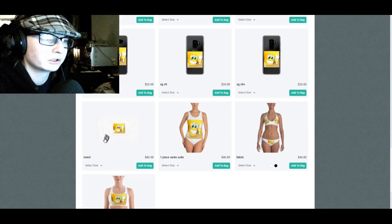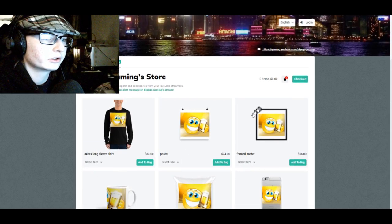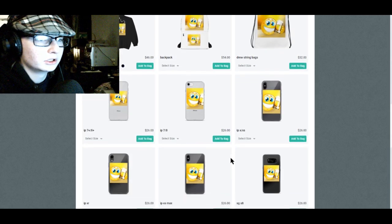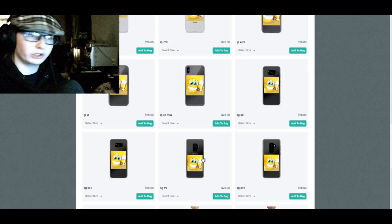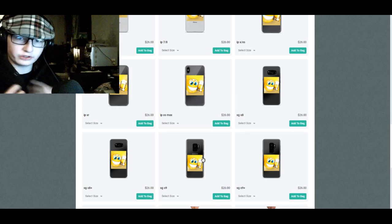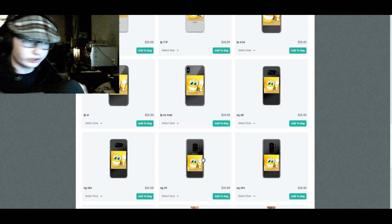Oh yeah, we have a towel. It's a full body towel, I think. So I will definitely be getting some of the stuff from my background. I suggest you guys do too, because these cases are actually really good, for example, and the clothes are good quality. I've had these sweaters for about a year now. I've been putting this store off for a while, so I'm excited for this.